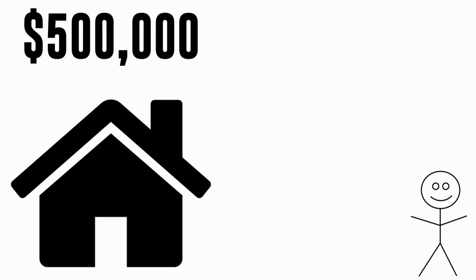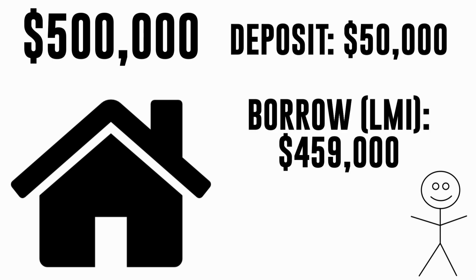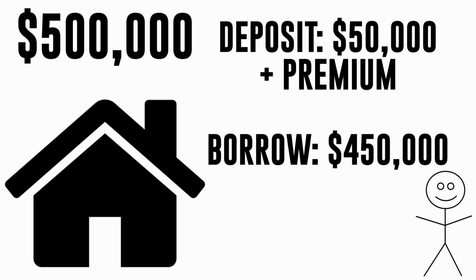So if you wanted to buy property worth $500,000 and you only had 10% or $50,000 down as a deposit, then you would borrow $450,000 from the bank, plus pay an additional $9,000 in LMI. The advantage of LMI though is that you don't have to save for a 20% deposit, meaning that you can technically get a home loan earlier. Instead of paying LMI, you can also pay a one-off low deposit premium, which is a fee that's paid directly to the bank if you don't have enough for the 20% deposit.